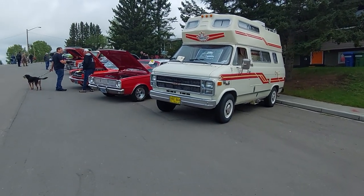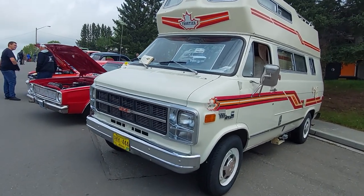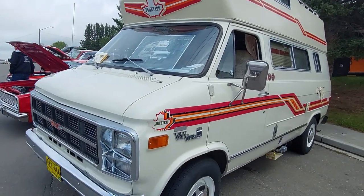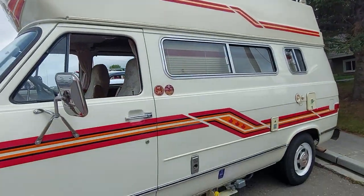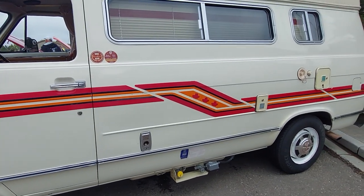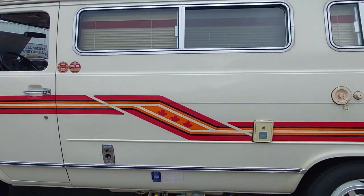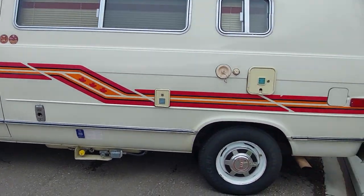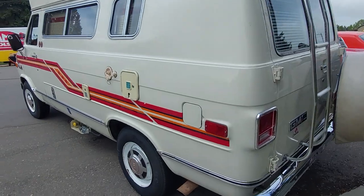So over here we have a very nice GMC Vandura 35, which would be the 3500, and this is the high top, very high top, right? It's a camper van. And this one screams Canada because it's the Frontier, and they're a Canadian company that did some of these conversions back in the day.